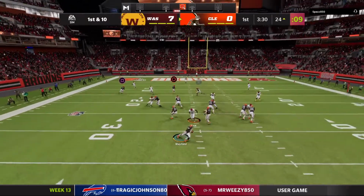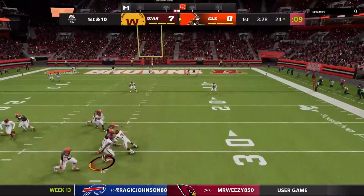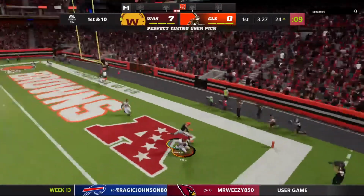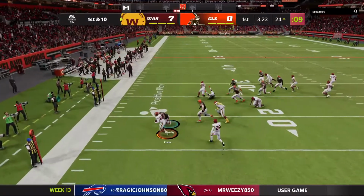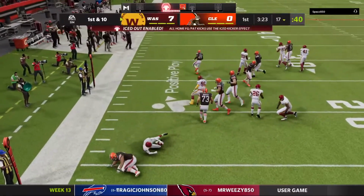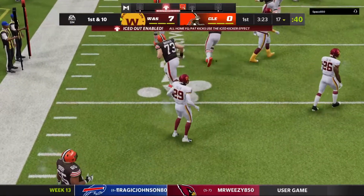Play action now. Here's Mayfield. And it'll be intercepted. Picked by Kendall Fuller. And a great return as they're finally able to take him down.